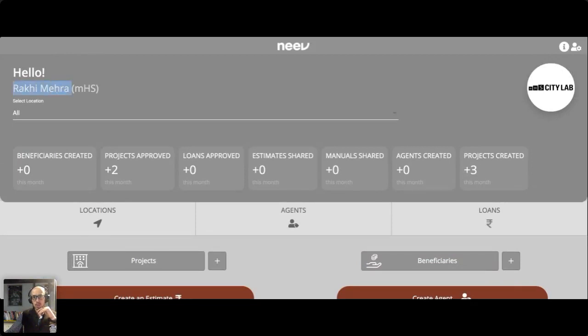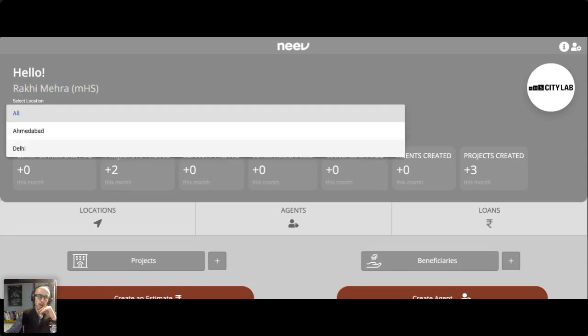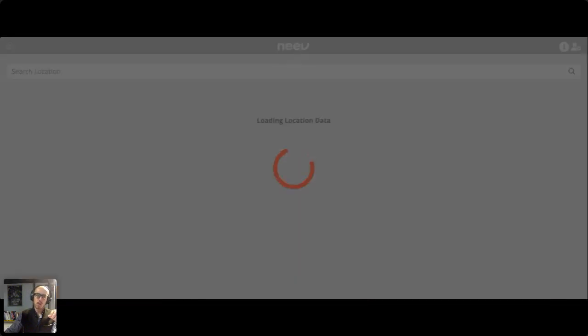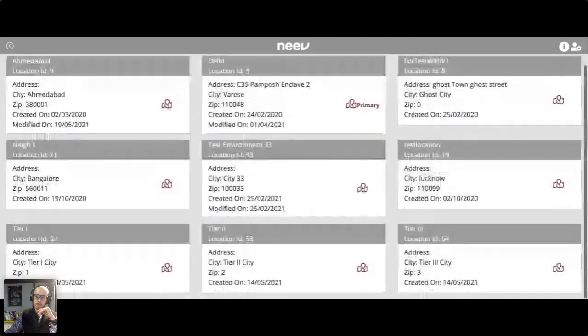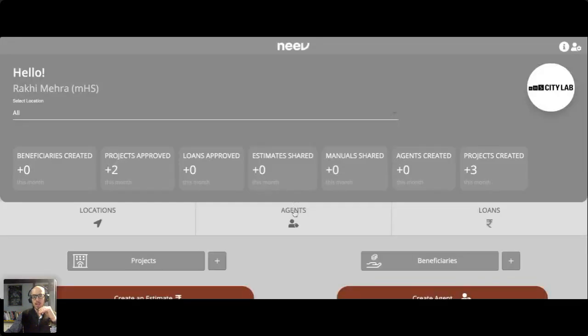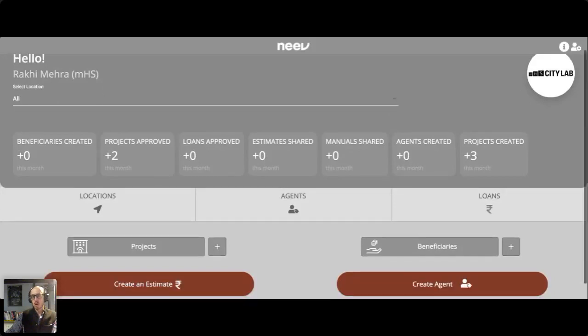I'm part of MHS City Lab. I'm assigned to 2 locations, Ahmedabad and Delhi. And this is because when you use NIV as an agent of an agency, the first thing when we create an account for an agency, we map all the locations where this agency is working. And then we also add their agents, and each agent is assigned to one or more locations.